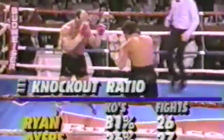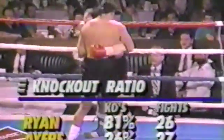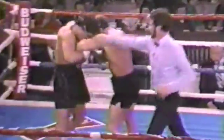Here's a look at the knockout ratio, and there's the story we were just telling you. Just 26% for Shaun Ayers. Pretty good right hand from Ayers, and that gets Ryan to cover up.